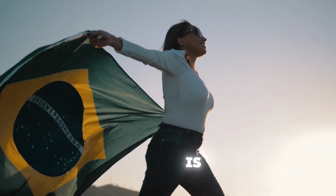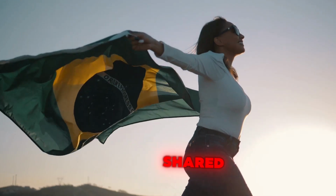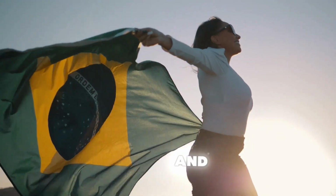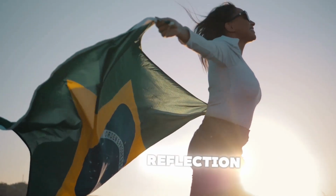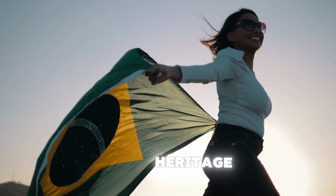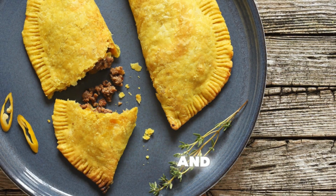The beef patty is often enjoyed during cultural celebrations and gatherings, where it is shared with family and friends. It is a dish that brings people together and fosters a sense of community. The vibrant colours and bold flavours of the beef patty are a reflection of the island's lively spirit and rich cultural heritage. Each bite tells a story of resilience, creativity and flavour.